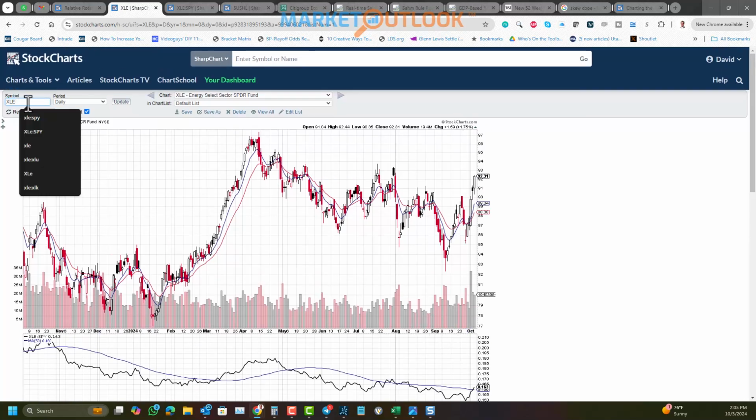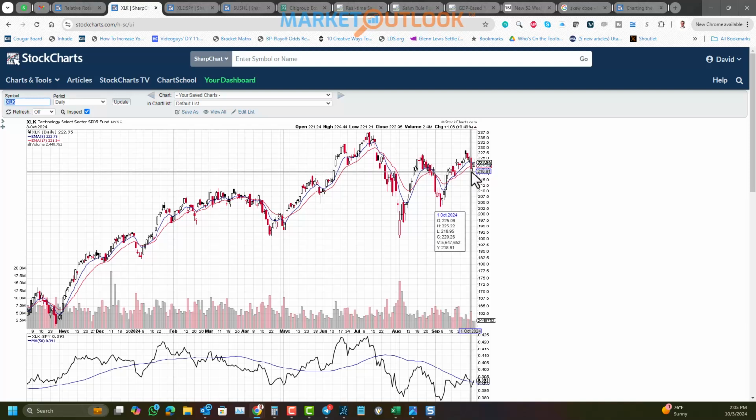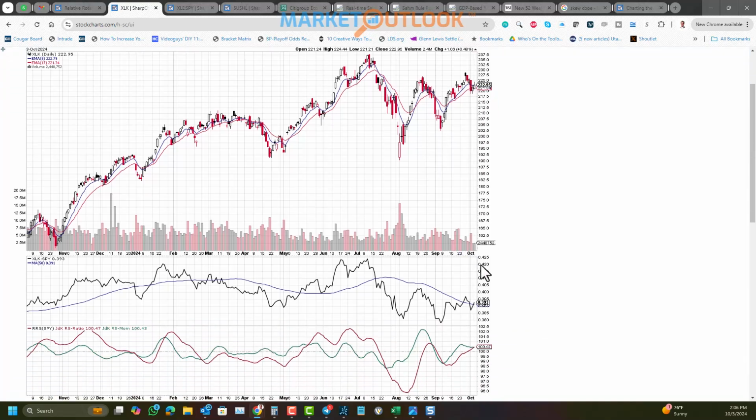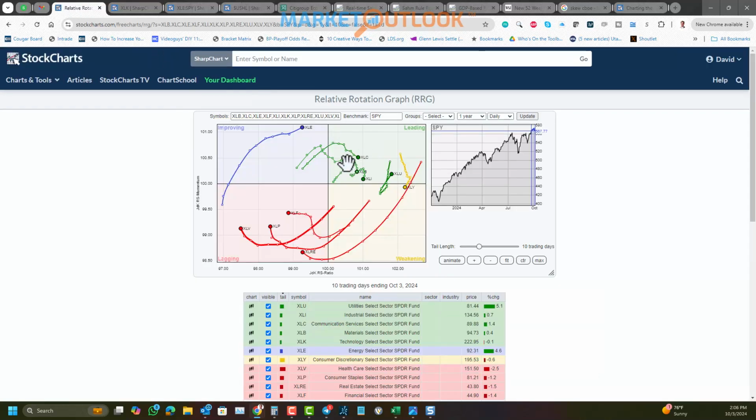We want to see that XLK is doing that. And it's trying, right? It's flirting with getting back above its 8-day. It's flirting with getting back above that ratio. And it's in that leading category here, but not nearly with the momentum that energy has. And you can see even the safety trades, which have been bearish during this little rally, are turning up and starting to increase in momentum.